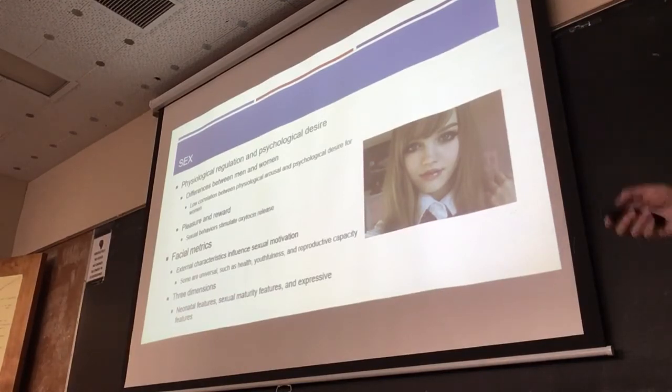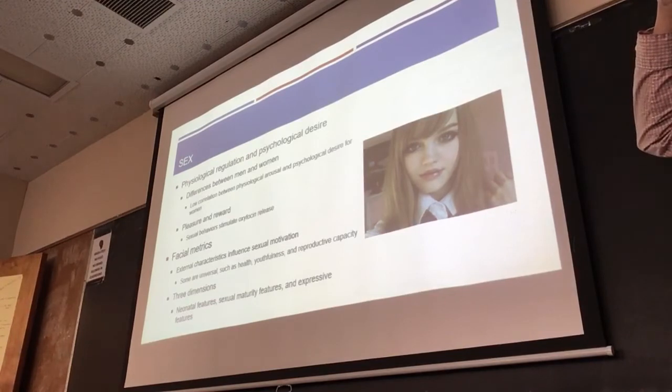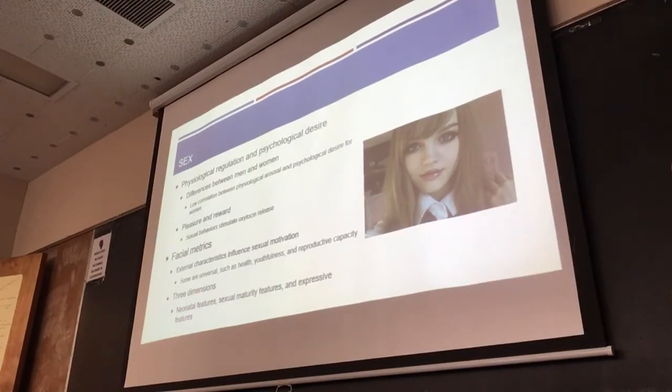And also the second dimension is sexual maturity features, such as prominent cheekbones. So for men, that's only for men. This part is high and wide, a signal of maturity, only for men. So this feature is considered to be more attractive.